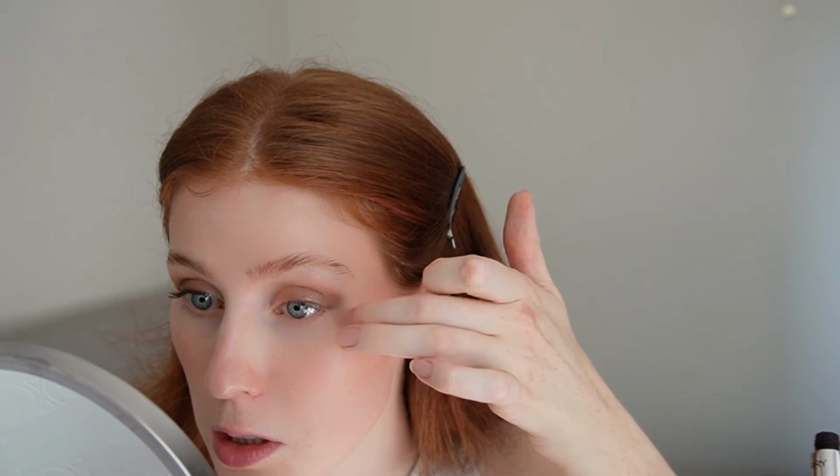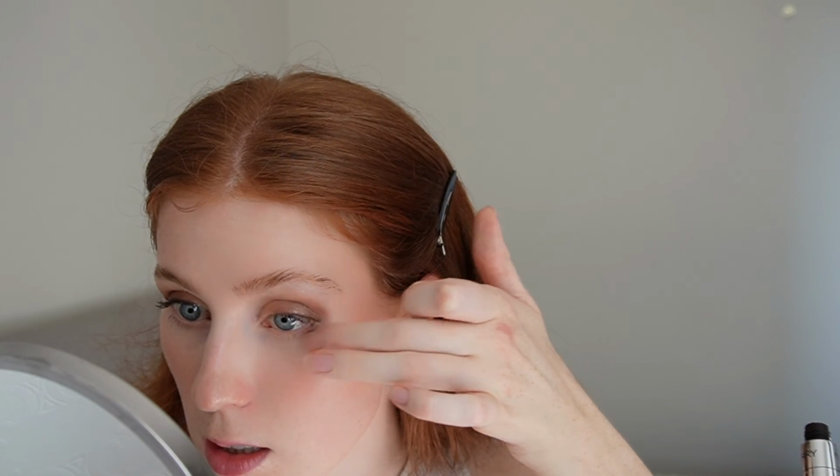Let's do the other eye. So this is the bad eye that kind of just goes straight out. I've got an itchy nose, no. And that's the side that I had my accident. I put it down underneath my eye. I'm just going to do a sneaky and hope for the best. Yeah, it's fine. It'll do.